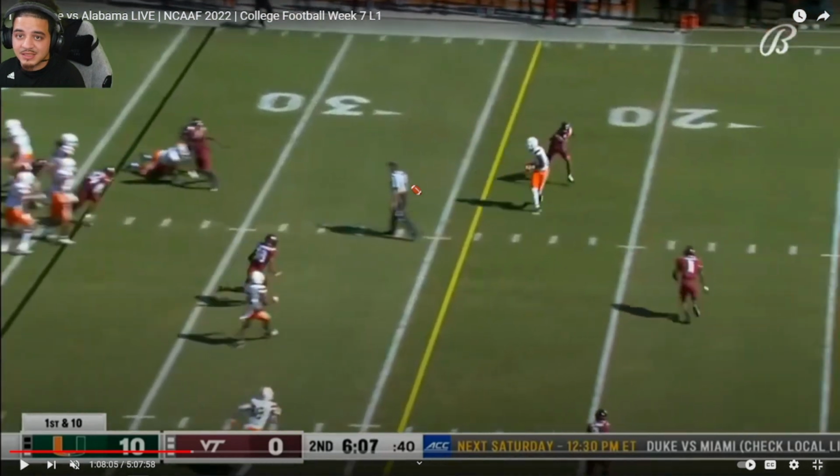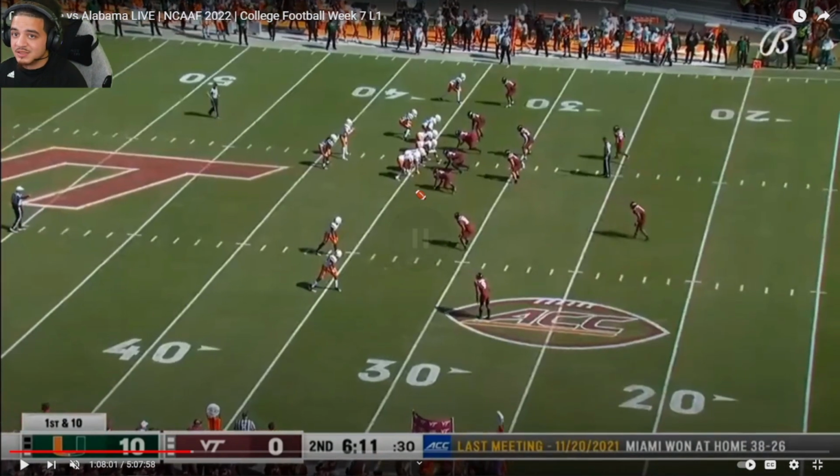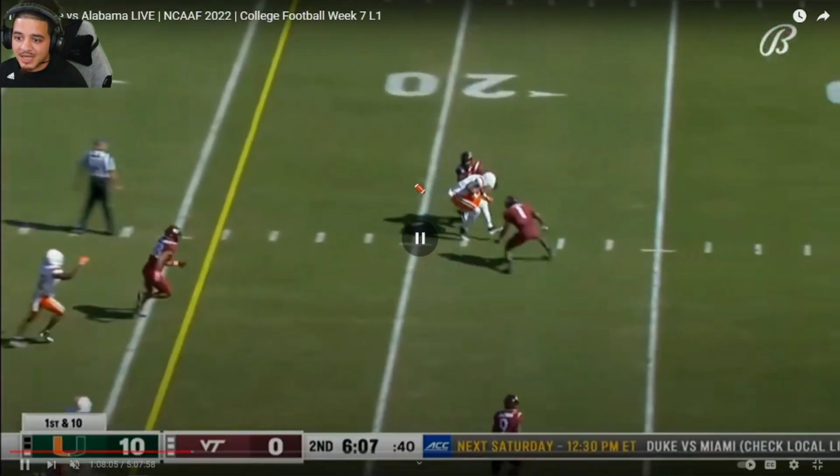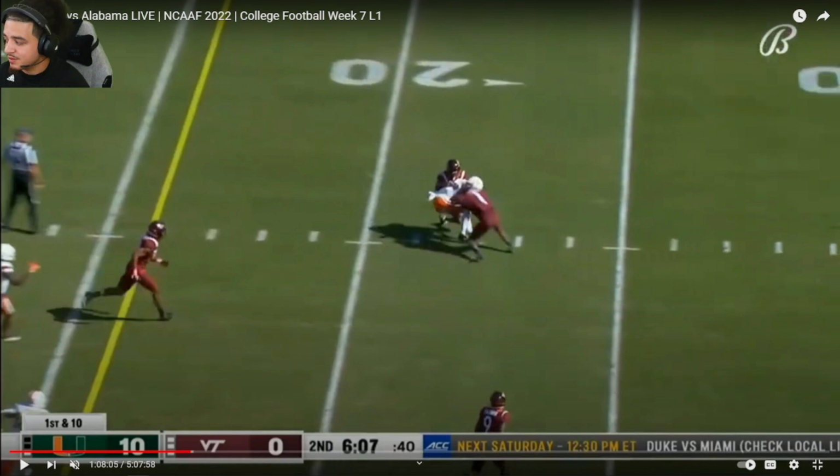This is Josh Gattis in his bag, taking advantage of we weren't running the ball consistently well. But as soon as we ran that ball well, he always made sure to get on that line and then give him something to look at and then come back with that RPO. It was there. Latson's been winning that RPO slant all year.